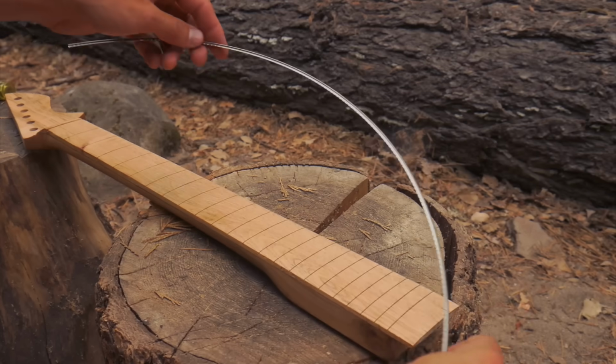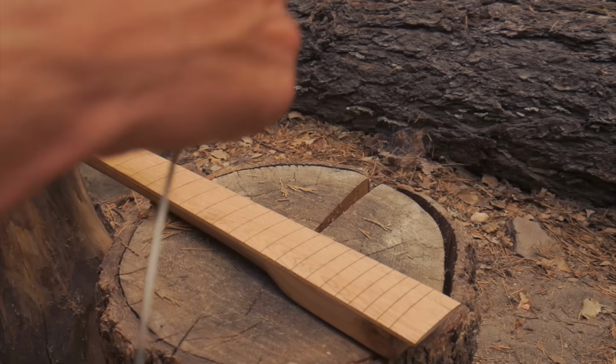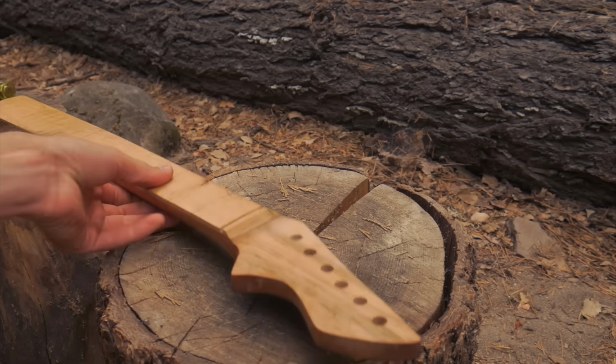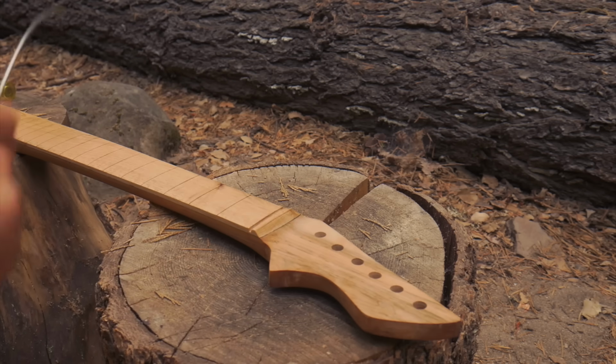I'm gonna start putting frets on now. I got a few coats of oil on the neck, and I'm definitely rushing this whole process, but you know, I'm running out of food.